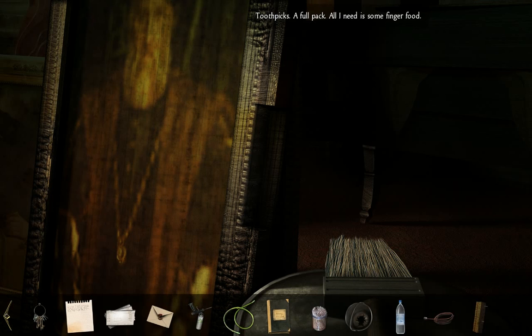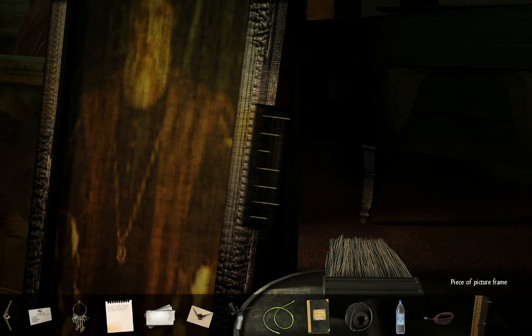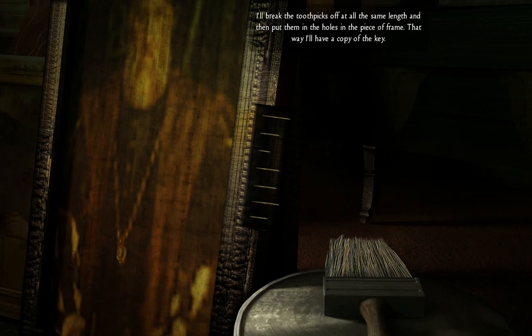Toothpicks, a full pack. All I need is some finger food. The holes vary in depth. The toothpicks fit into the holes at different depths. Now I only have to find a way of getting them out as they are. A great idea. I'll break the toothpicks off at all the same length, and then put them in the holes in the piece of frame. That way I'll have a copy of the key.